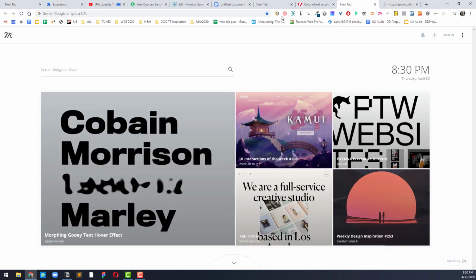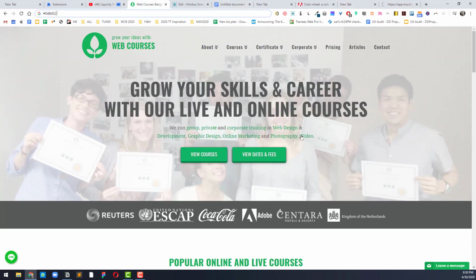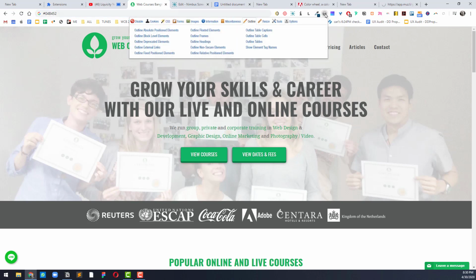Right. The next one is super useful if you're a web designer. To be honest, it should just come with Chrome. Let me show you why it's useful. If I click on here, this is called the Web Developer Toolbar. And what you'll see is you've got a ton of different things on here. But one of the things I find super useful is doing things like this.